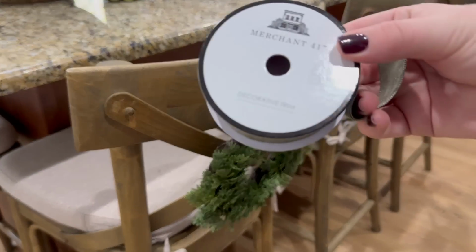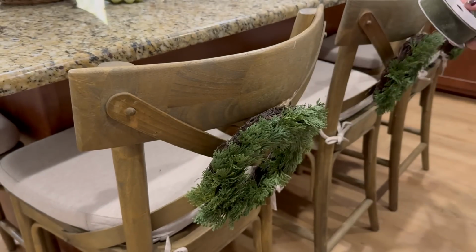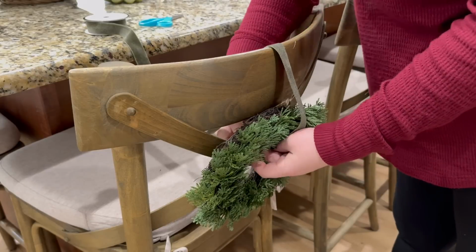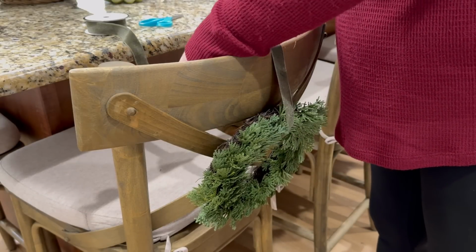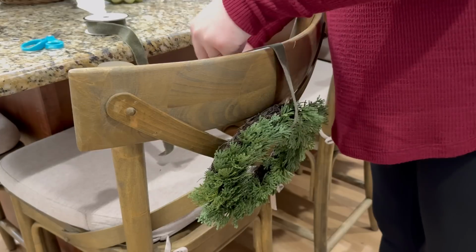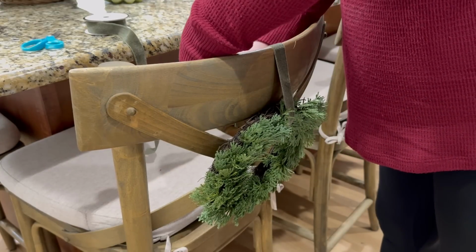But to this, I'm going to add more of that beautiful green velvet ribbon. And I'm not going to do a bow. I'm just going to have it knotted around the top for just a really simple look. And then after Thanksgiving, I will add a little bit more ribbon to it, putting the bow on, maybe doing a bell or something in the mix.